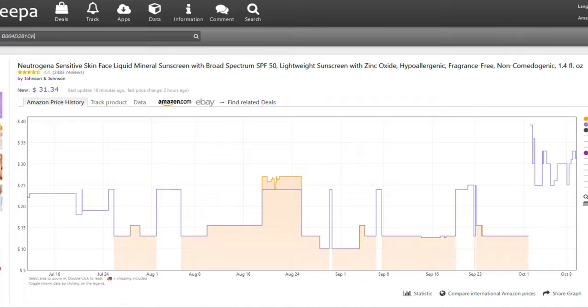Much like anything else I do in life, check the clearance section first. 15 pounds of cat food, 10 bucks. High quality. Can't beat it.